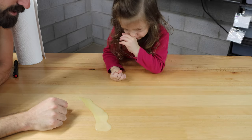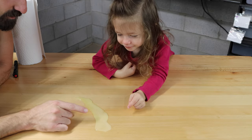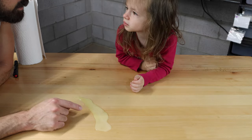They're so yummy. So, that's what the inside of a slug looks like. It's thick and gross. See, it doesn't smell like anything, though. I'm sure as it starts to rot, if you left it there long, it would. It doesn't smell.